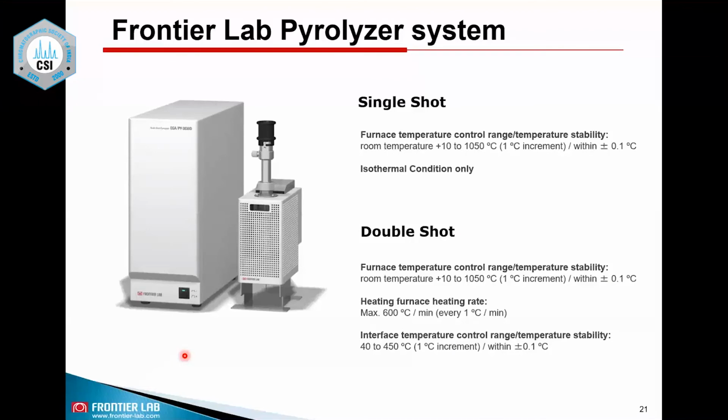Now let me take 5 minutes to introduce the instrumentation and technology of this Frontier Pyrolyzer system. So this is how it looks. In the previous slide you would have seen this is more like a micro furnace, and this is a processor, like a CPU for a computer. Many things that we want to adjust or manipulate are processed through this processor. And we have two products. One is called single shot, and the other is the double shot or multi shot.